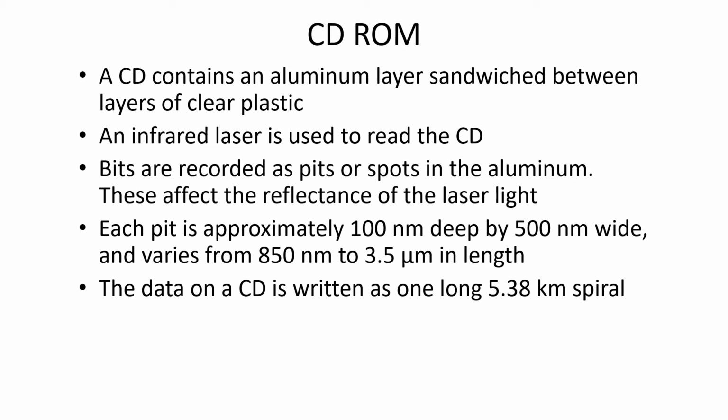On a CD-ROM, the pits are approximately 100 nanometers deep and about 500 nanometers wide, and they vary in length. The information on a CD is written in one long spiral instead of concentric circles as on a hard disk. That's because CDs were originally manufactured for music, and you read lots of music instead of seeking to individual portions of the disk. So they were built for a long read, and all the information is one long spiral. I calculated it's about 5¼ kilometers long.